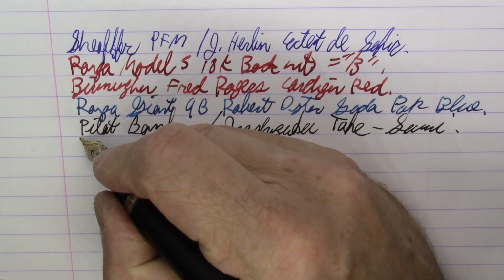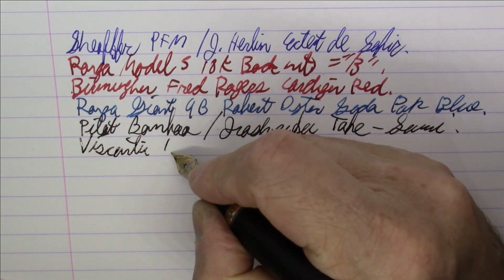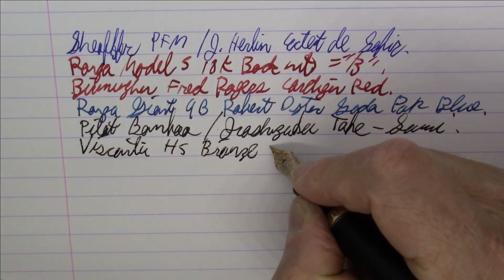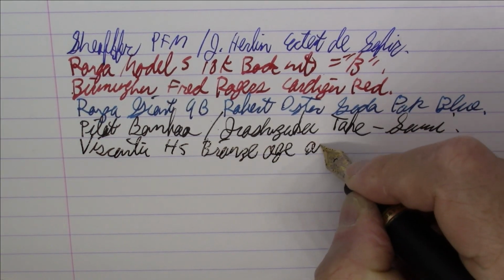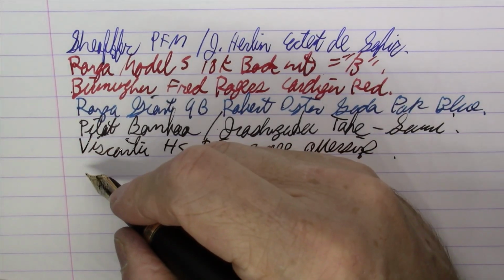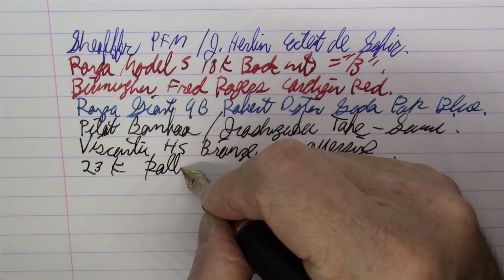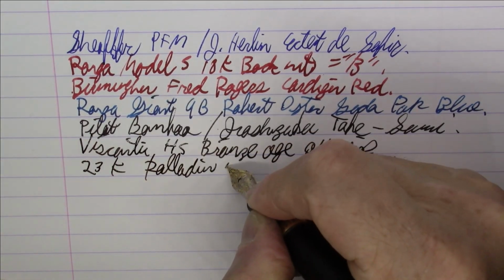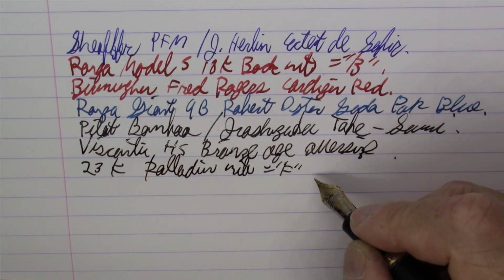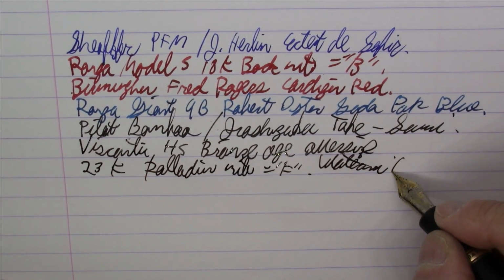But anyway, this is a Visconti Homo Sapiens, Bronze Age, oversize. And this has a 23 karat palladium nib in fine. And this ink is Waterman Absolute Brown.